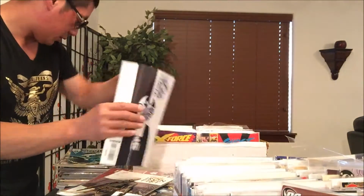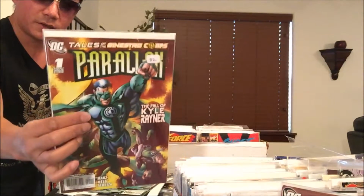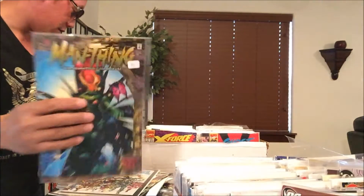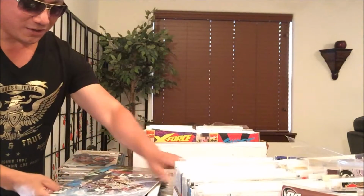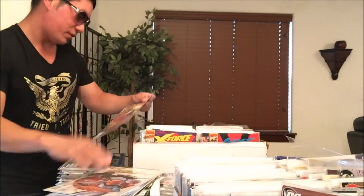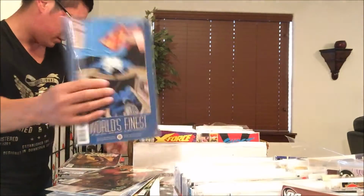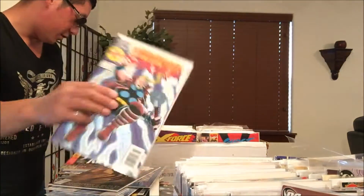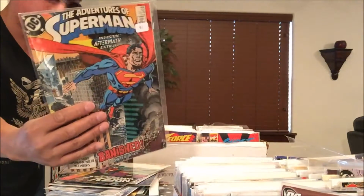And issue #4. Doctor Strange. Parallax #1. Marvel Age #1. Man-Thing #1. Legion Lost #1. As you notice, the comics I initially picked out were all #1s. Legion of Superheroes #1. Santana #1. Rose Finest. Tomb Raider #1. Thunderstrike #1. Superman's Reign. Adventure Superman 450.